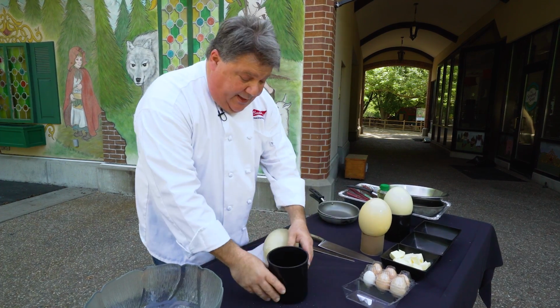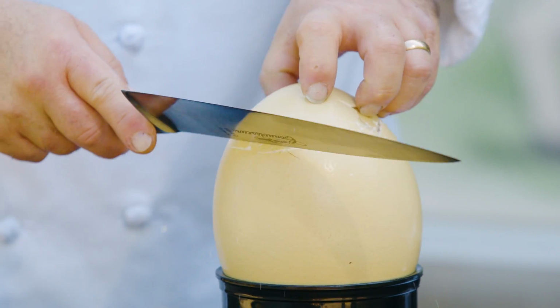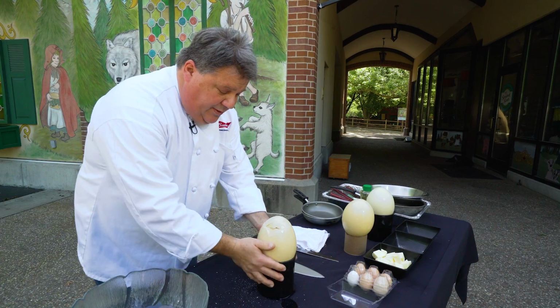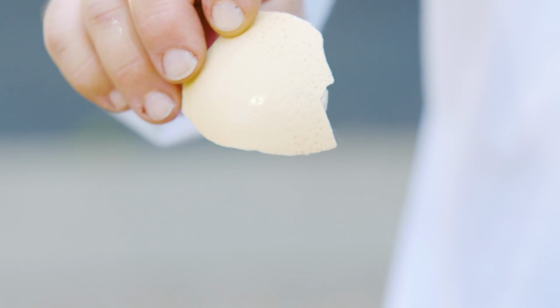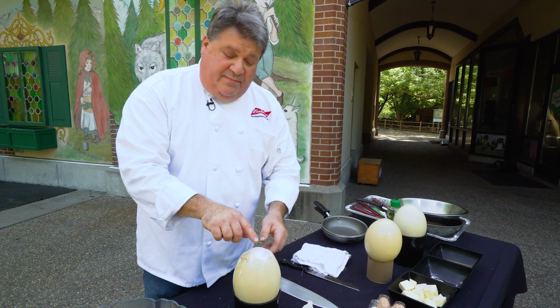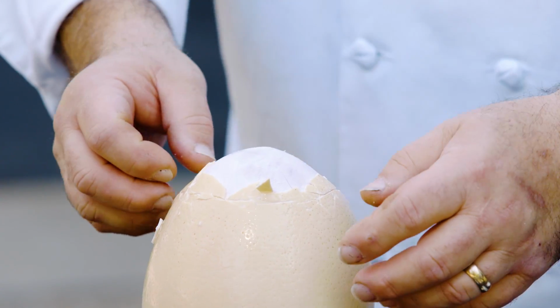So I like to put it in some kind of container to keep it upright. Okay. Now what you want to do is just peel the shell off. Take a look at that. Look how thick that shell is. And inside, underneath the shell is a real heavy membrane. Chicken eggs have this as well, but it's nowhere near as thick. If I did this to a chicken egg, I'd put my finger right through it.